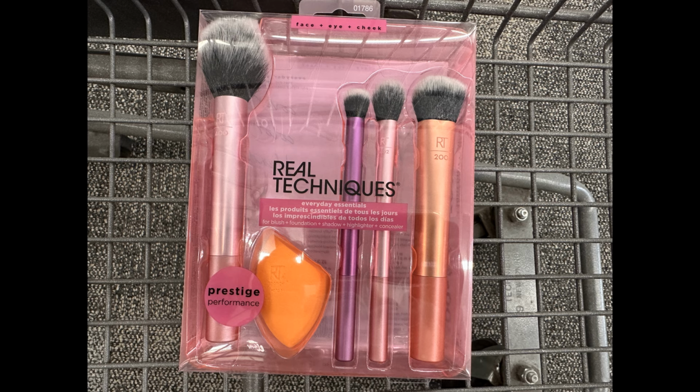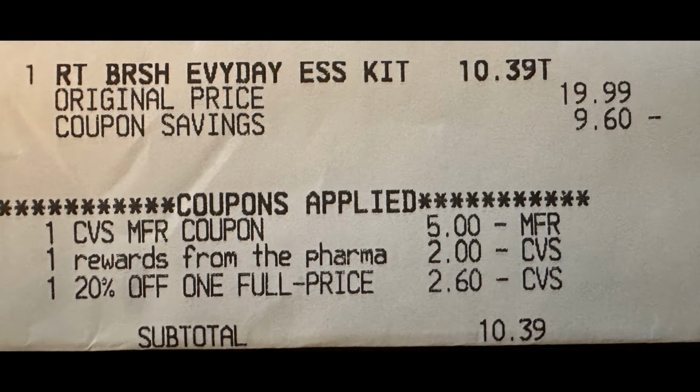This is the only item I'm grabbing. I don't have any coupons or anything like that. So let me show you my receipt. And here's the receipt. So the item rang up at $19.99. I did use a $5 extra buck. And then lo and behold, I had another $2 pharmacy reward. I don't know if it takes them a while to get onto your account, but I ended up with another one. And again, that is free money to me. So I just used that.